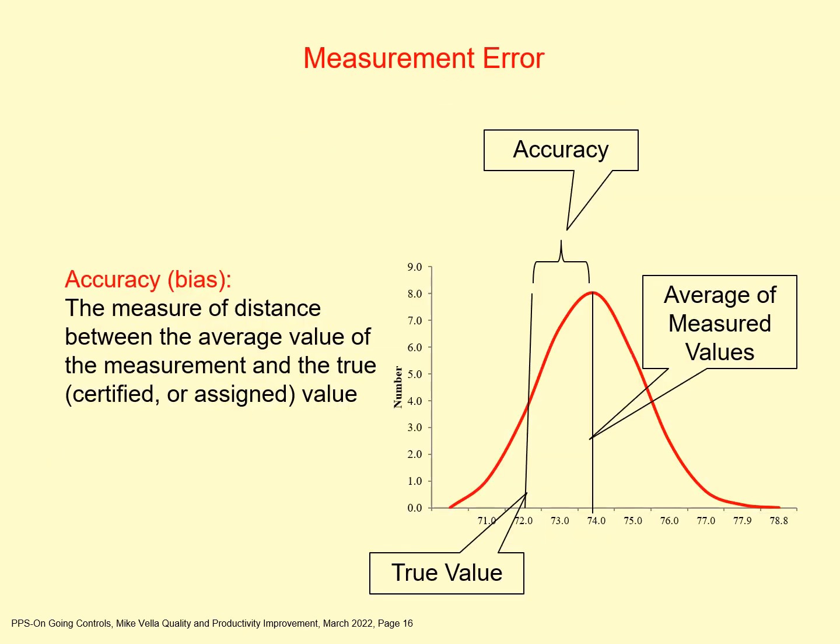Let's talk about accuracy first. If you consider the graph, you have a distribution of measured values, and the box points to the average of measured values and shows a gap between that group of measured values and the true value. That gap is called accuracy, or the degree of accuracy or inaccuracy.